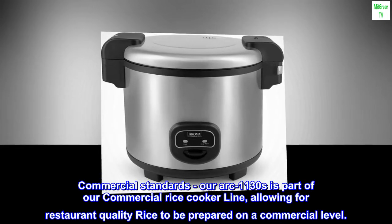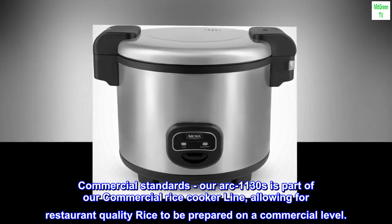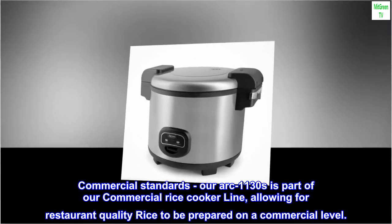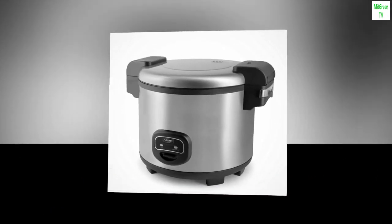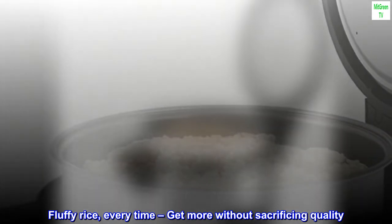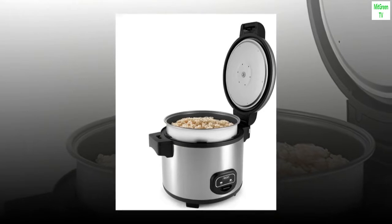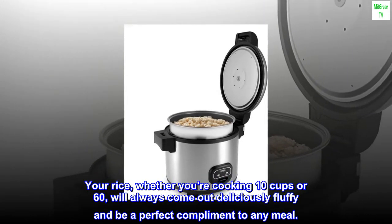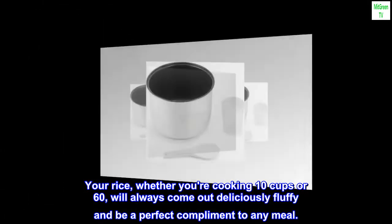Commercial standards. Our ARC 1130s is part of our commercial rice cooker line, allowing for restaurant-quality rice to be prepared on a commercial level. Fluffy rice. Every time, get more without sacrificing quality. Your rice, whether you're cooking 10 cups or 60, will always come out deliciously fluffy and be a perfect complement to any meal.